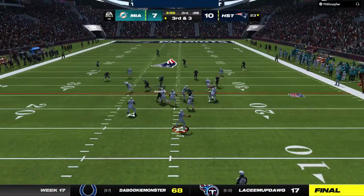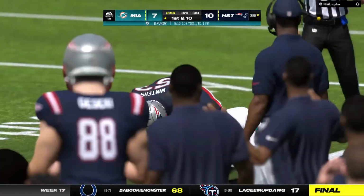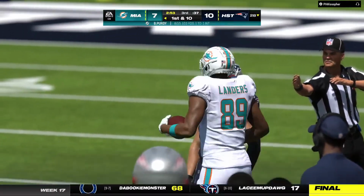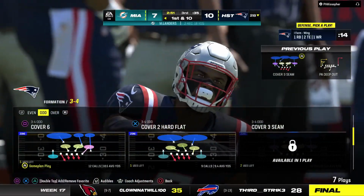They go play action here. Purdy able to find the open man. That's complete. And he is going to have the Dolphins first down by a couple of yards as they're able to convert here on 3rd and 3.